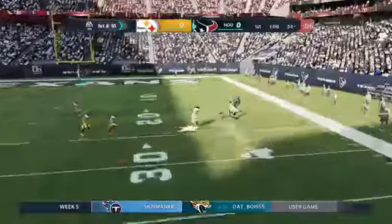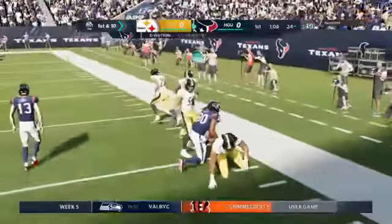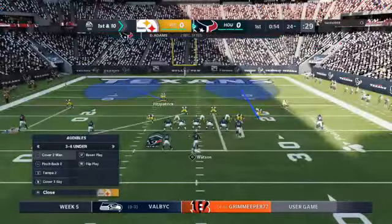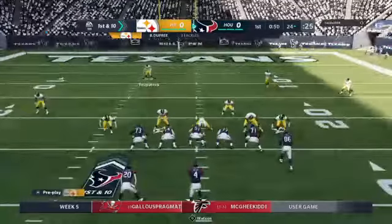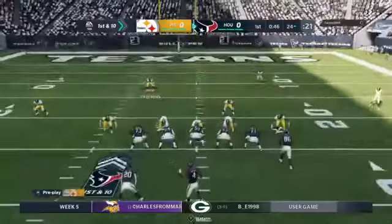A shotgun snap for Watson. Throwing the out route, incomplete. It's Adams, and brought down, but not before they're inside the 25. 10 more there and another first down. First and 10 at the 24-yard line.